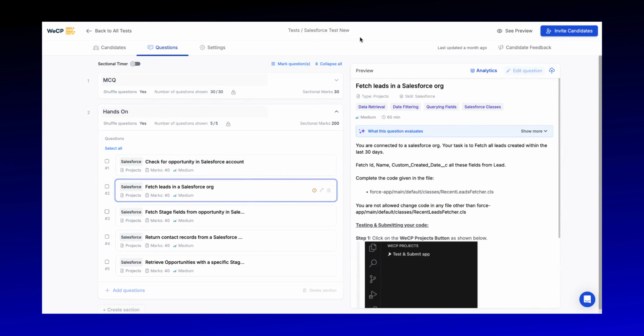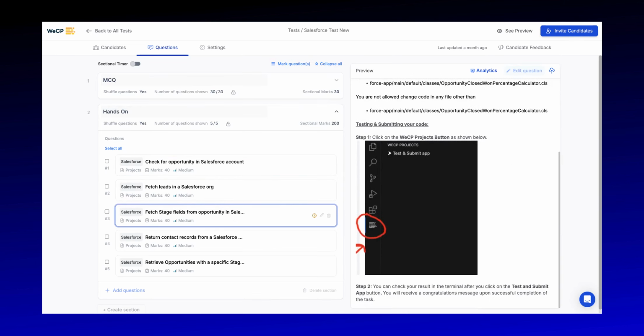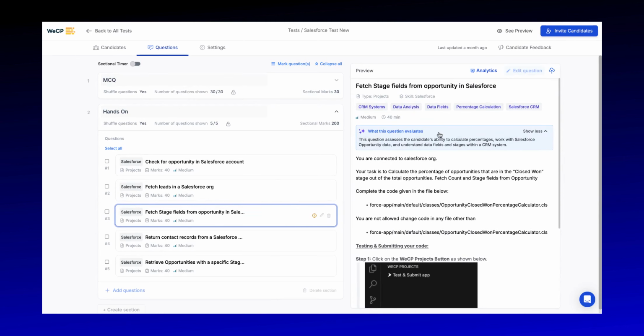As you can see, I've created a Salesforce test specifically for developers. This tool allows you to present them with a coding problem. Developers are provided with an online IDE to solve and develop projects in Salesforce. The best part is that these coding tasks aren't lengthy. They typically take about 30 to 40 minutes to complete.